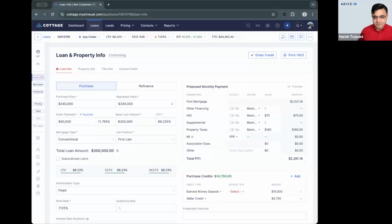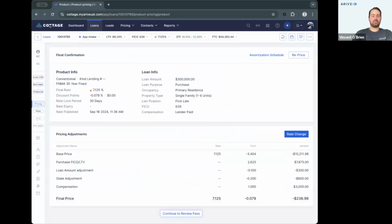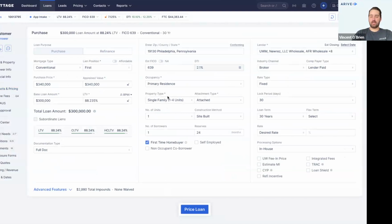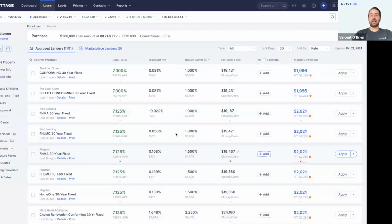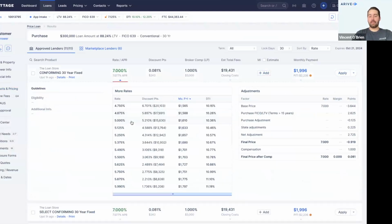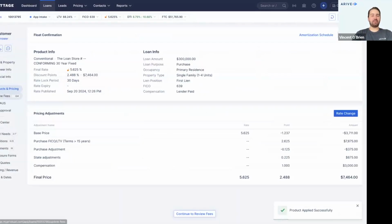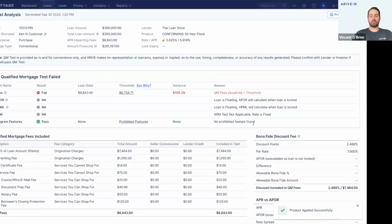When you're in the pricing engine, you just have one additional step to take. It's not necessarily in the pricing that you're going to see that, Steven. But once you apply a product, you can jump into the review fees section, and that's what Nathan and Harish are talking about. If you're looking at one and think, okay, this might work, but I want to double check, just apply it to the file. You can always reprice later. That's not some permanent action. You're not locking in your rate. Then you can jump into review fees and run the QM test here, and you get a lot of that information.